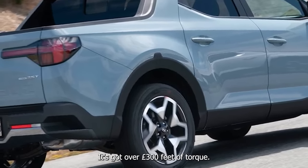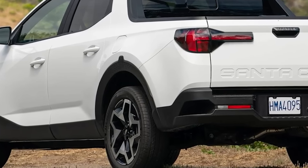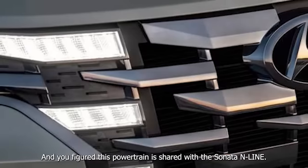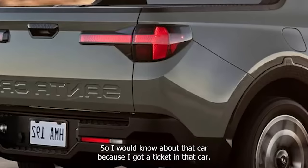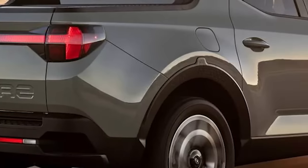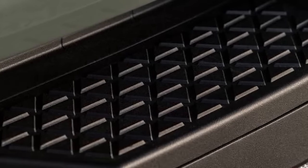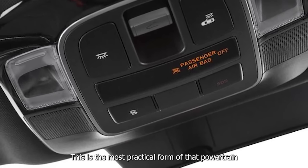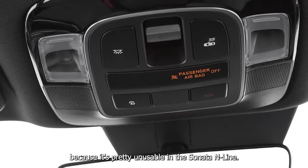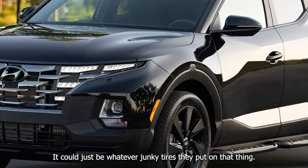It's got over 300 pound-feet of torque. So, yeah. And you figured this powertrain is shared with the Sonata N-Line. I would know about that car because I got a ticket in that car. Yeah, it's all-wheel drive. That's right. Yeah, I know. This is the most practical form of that powertrain because it's pretty unusable in the Sonata N-Line. It could just be whatever junky tires they put on that thing.